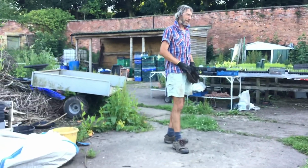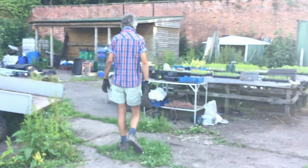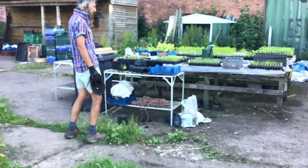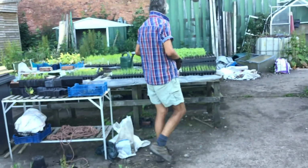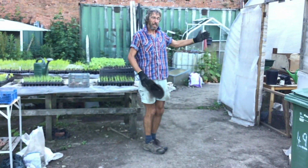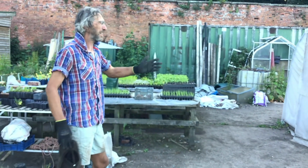It needs tidying up here, but you know, we haven't had the people to do it recently, so excuse the mess, but we'll just focus on the good things like the propagation area. So we've got lots of seedlings here. They start off inside here. Obviously, especially in early spring when it's cold, they have to start life in here.